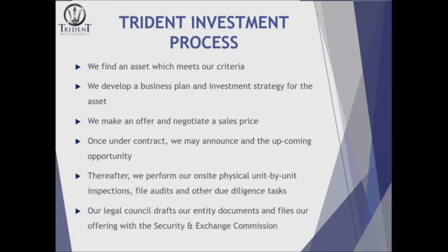While this is all going on, and once we finalize that, we engage our legal counsel who starts drafting company agreements and SEC filings. As we mentioned, every offering is a specific sole purpose entity. So we will form a newly formed entity just for the acquisition of that property. At that point in time, we do all the SEC filings and get everything specific for investors put together as well.